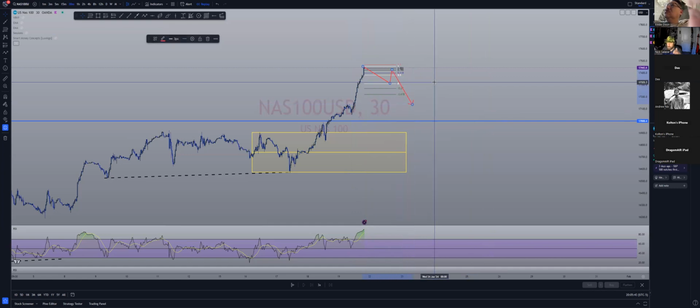Okay, that is a super sketchy trade. I'm not saying take that trade, because we don't have any structure, right? We can risk it. If we get a good push down and break internal structure, then we could take a sell right there because we have a small stop loss.